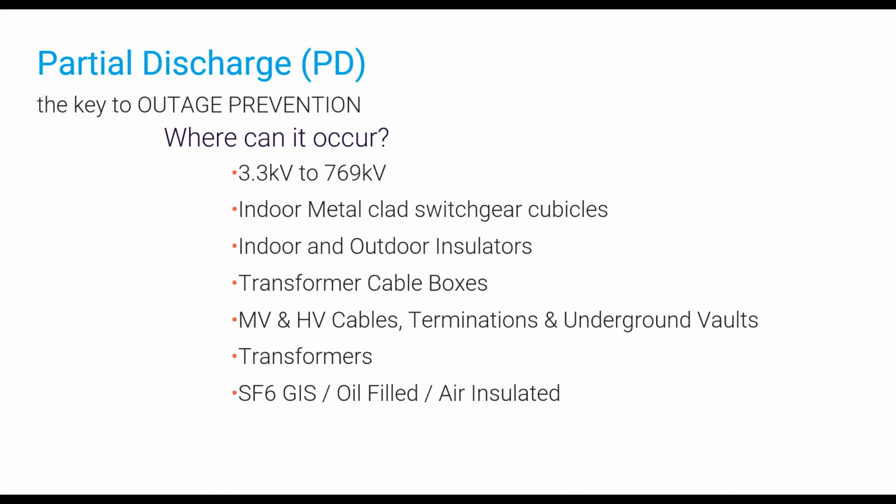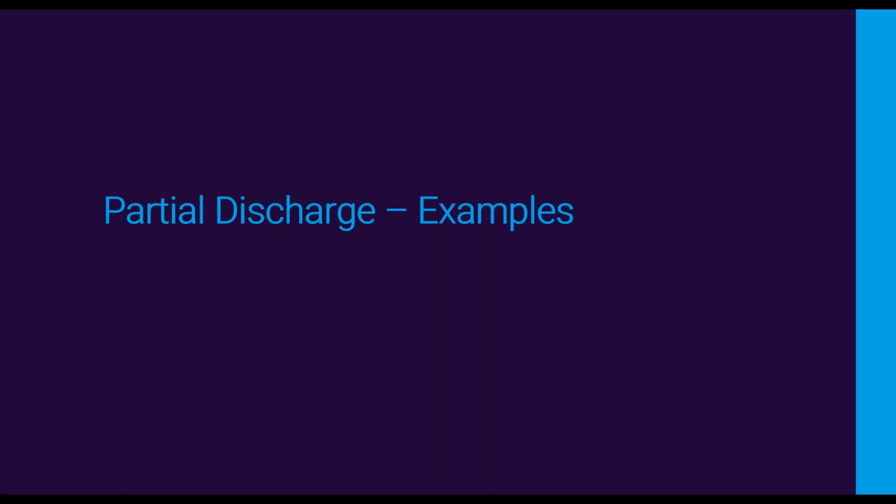And then the rest of the bullets are just different places in a facility that you might have, switchgear cubicles, outdoor, indoor insulators. You could read the list there. There's quite a number of places. Anywhere that you can have medium and high voltage is the main takeaway here. So let's get into some examples.